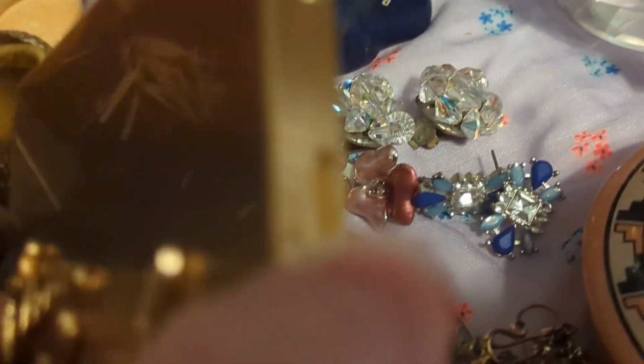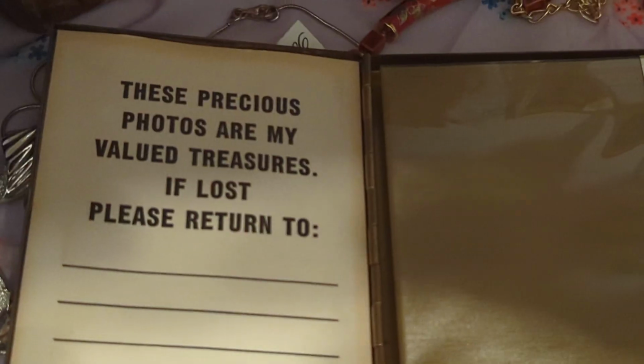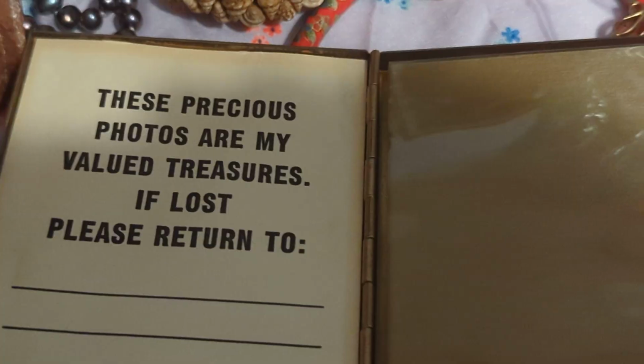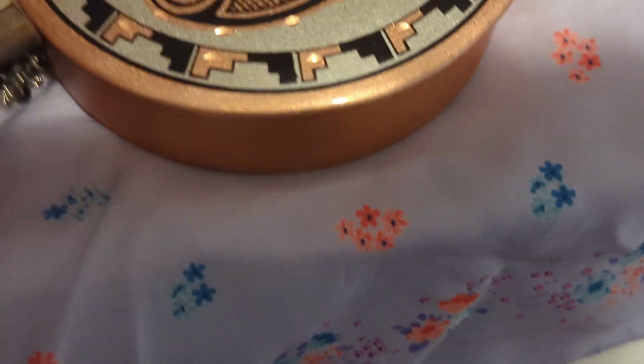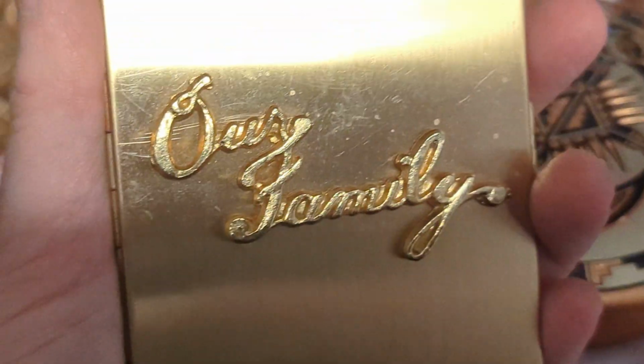Then I got this. Who remembers these family photo albums? So this one is in brand new condition. I always love it when I see that. These are precious photos. So anyway, wow. We may lose power. "These precious photos are my valued treasures. If lost, return to..." where you would put your name and address. I love this so much, and it just closes right here. Look at the condition, guys. This is in wonderful, wonderful condition.